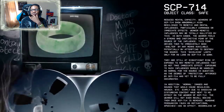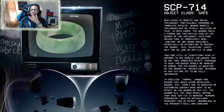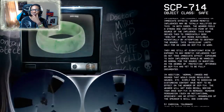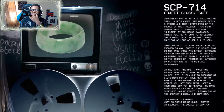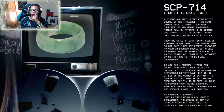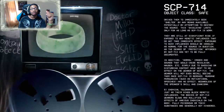This shielding lasts only for as long as SCP-714 is worn. They are still at significant risk if exposed to any memetic influences that do not take immediate effect. Exposure to such influences should be handled as normal for the source in question, as the degree of protection afforded by SCP-714 is yet to be fully documented.